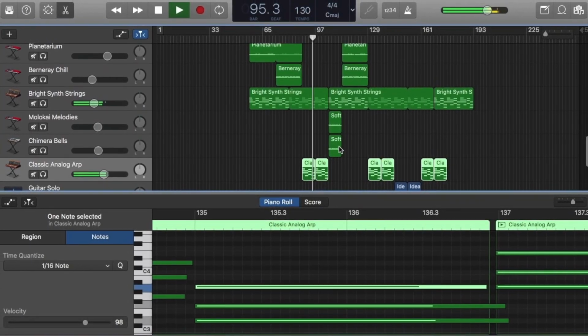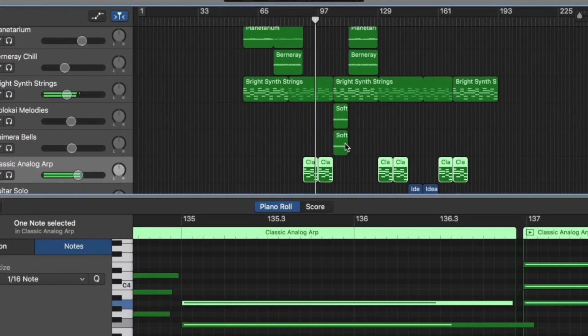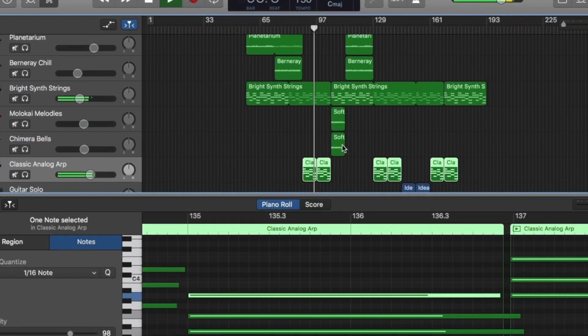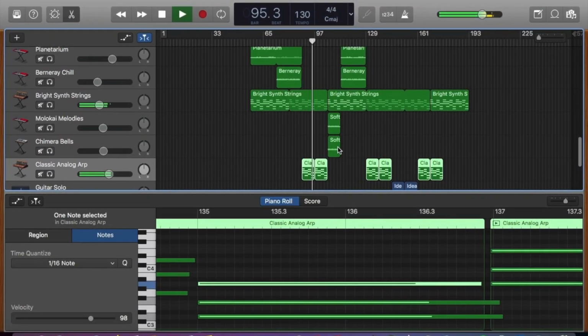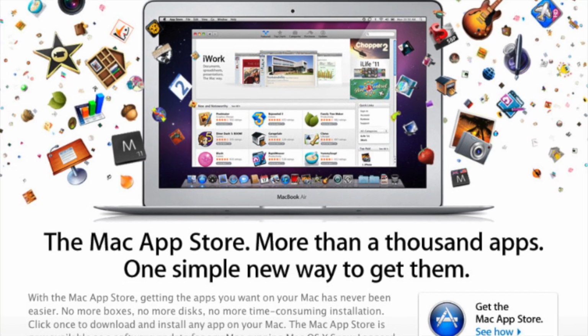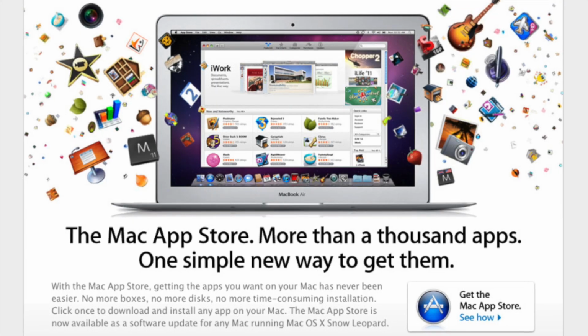iLife 11, released in 2010, was the last box version of iLife. Apple began moving apps to the Mac App Store as standalone downloads, slowly phasing out the iLife branding. iDVD and iWeb were discontinued, as cloud services like iCloud and streaming became dominant. DVD creation became obsolete, contributing to iDVD's removal.